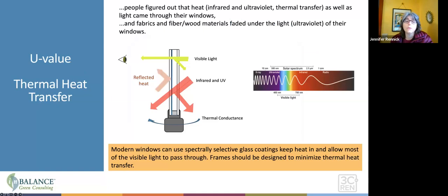And then when we look at the window as a whole unit, what I tried to illustrate here is a section through a dual pane window with a low-E coating, and showing the frame at the bottom. The U value, often called U factor, they're the same term, just used back and forth over the years. That takes into account all the transfer of energy through that frame and glass. So that could include the heat that comes through the glass itself and the heat that comes through the frame itself.